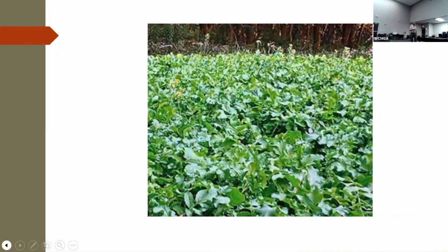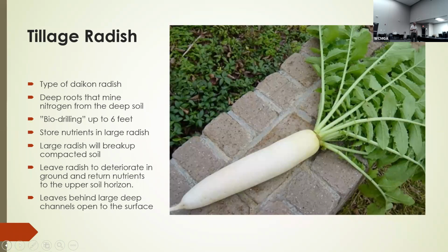And so not only are you getting a nitrogen-rich tuber, you're also getting what they're calling biodrilling. Some varieties of radishes can be 6 feet long, and they will basically drill down into compacted soils. This is great for a lot of agriculture because some of the machines they use compact the soil. So they can biodrill using these very long tillage radishes. You leave them in, you don't harvest them. The animals will eat this.